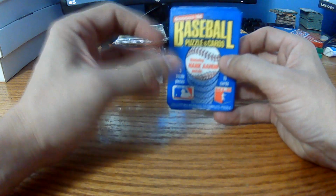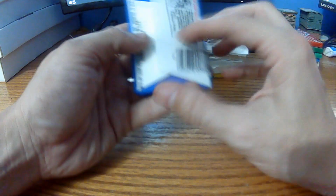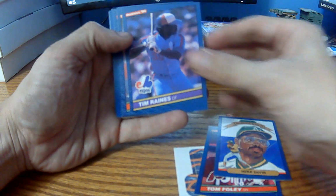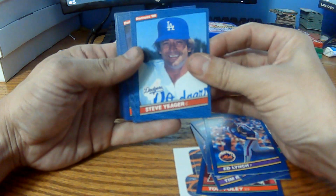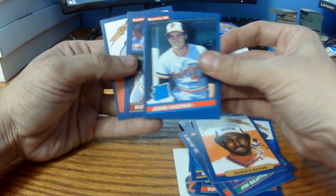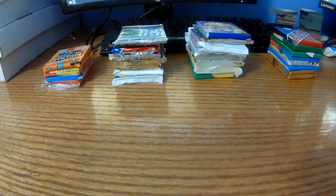And then 86 Donruss, which is a highly sought-after set. As soon as I opened it up and saw the packs like this, I was almost certain it was opened, but was hopeful that I was wrong. But I'll go ahead and open it up anyway. And we have Tom Foley, Mike Davis Diamond Kings, Tim 'The Rock' Raines, Dave Righetti, Stan Javier, Ed Lynch, Steve Yeager, Mike Scott, Charlie Hough, Jim Beattie, Harold Baines Diamond Kings, John Habyan, rookie Rupert Jones, Larry Sheets, and Bret Saberhagen Diamond Kings.